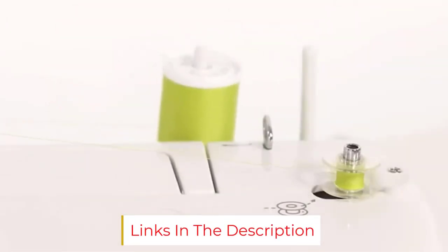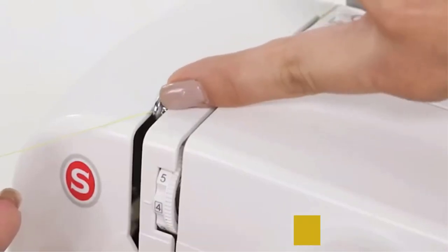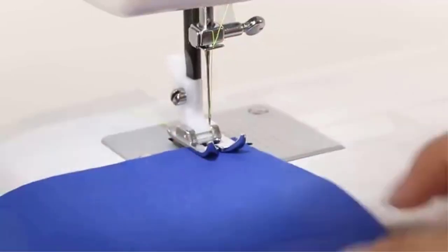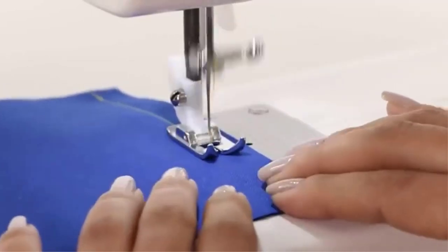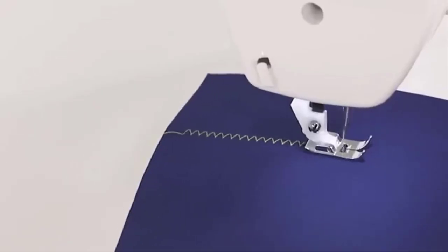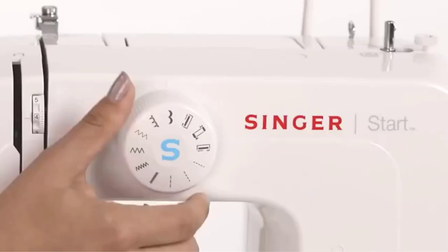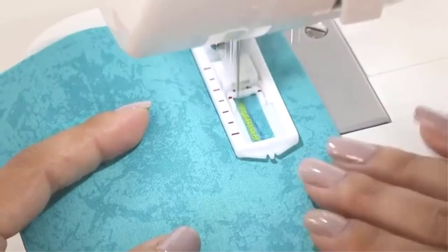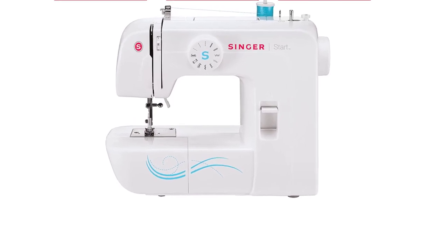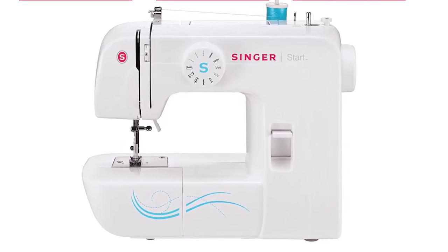The Start has 57 stitch applications with easy, no fuss, preset stitch widths and lengths. Automatic bobbin winding and a numbered diagram allows sewers to get ready without worry, and the whole thing weighs just 7 pounds, too. Included in this kit are 3 feet, a pack of needles and a seam ripper, and there's also a 25-year limited warranty for the just-in-case. With kids, after all, that's really bound to come in handy.